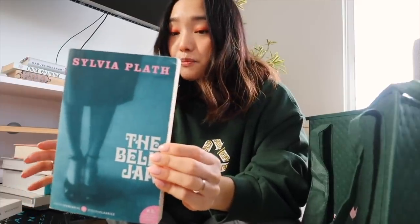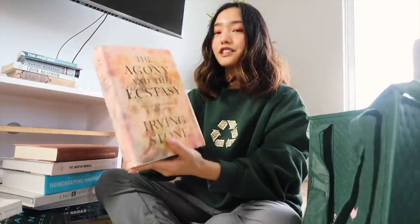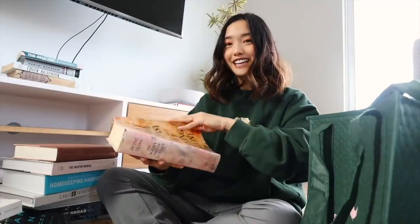Oh my God, Sylvia Plath, The Bell Jar. This book was extremely depressing, but I remember really enjoying it. Oh my gosh, this is one of those books that I've had for maybe a decade. I've been trying to read this for 10 years. This is just one of those classic novels that I just need to crack open.